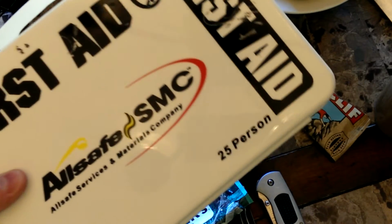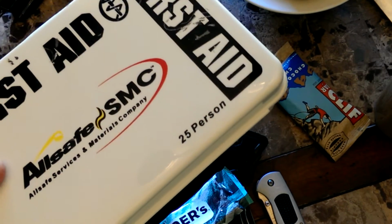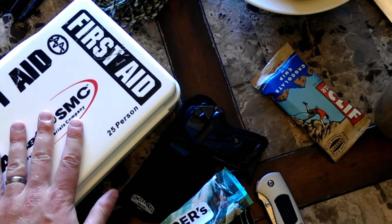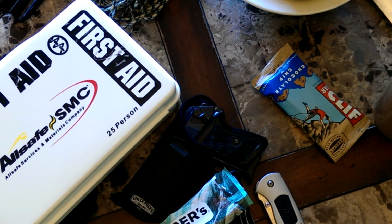So I just keep a first aid kit in my truck just in case, because job sites can be somewhat dangerous places. So I grabbed that just to kind of make a joke about that.